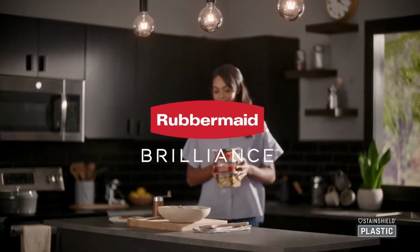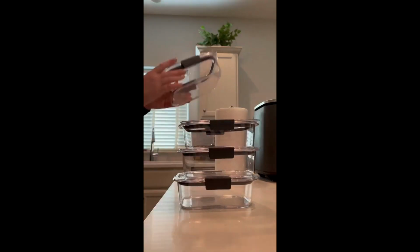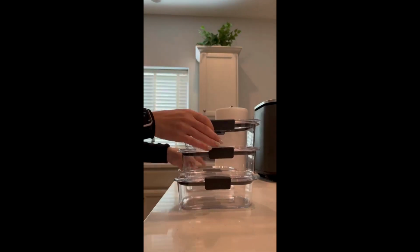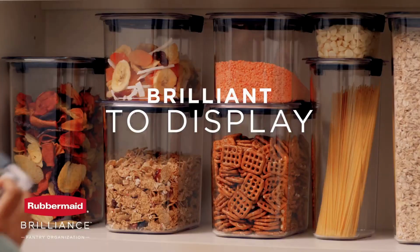Keep your pantry or fridge organized with Rubbermaid Brilliance storage containers. These BPA-free, airtight containers are perfect for storing leftovers, snacks, or meal-prepped ingredients. Their clear design makes it easy to see what's inside, saving you time while cooking.